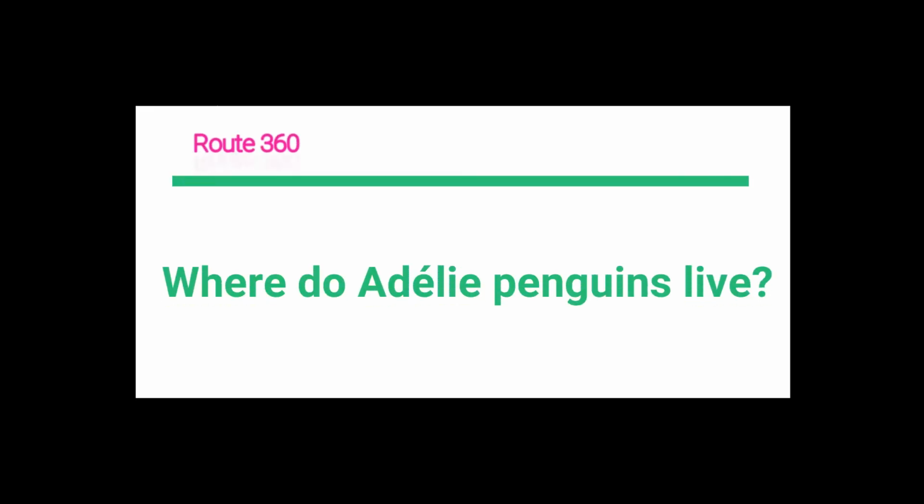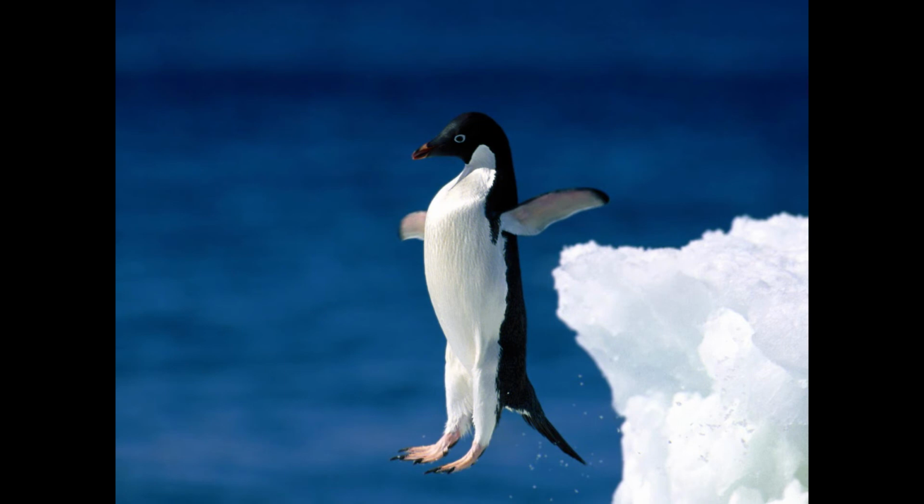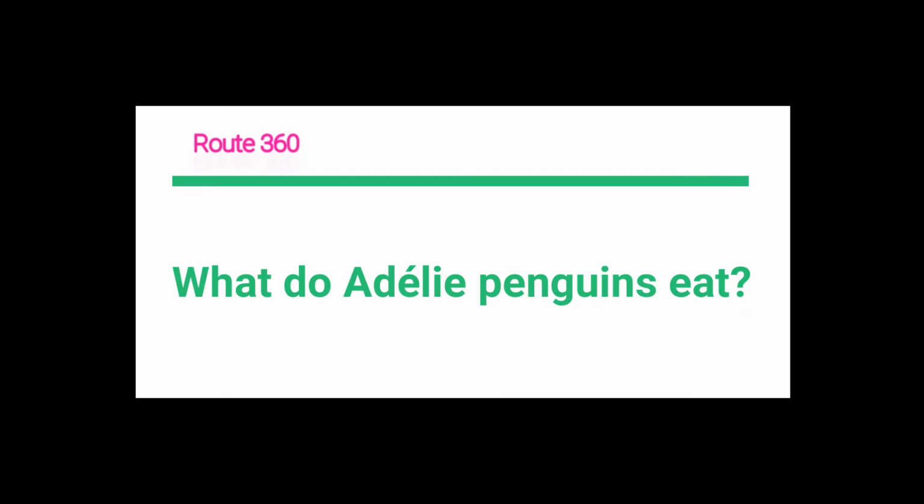Where do Adélie penguins live? Adélie penguins inhabit the coastline of the Antarctic on or near sea ice. They head north to the sea ice during colder winter months to take advantage of the plentiful food source, and south during summer, where they congregate on ice-free beaches or rock to breed. They are one of only two penguin species on the Antarctic mainland, the other species being the emperor penguin, which is much larger.